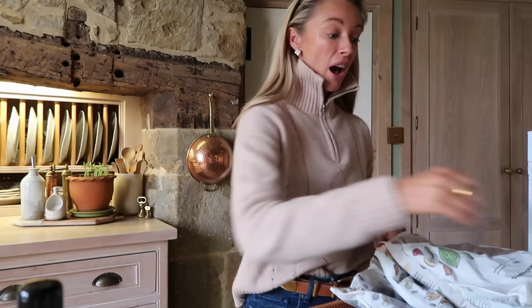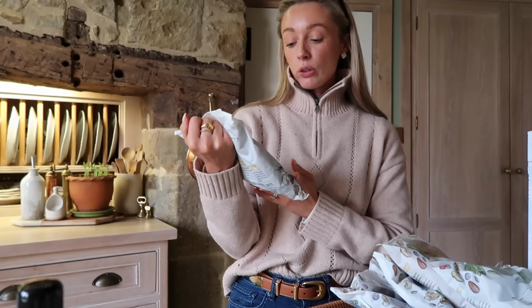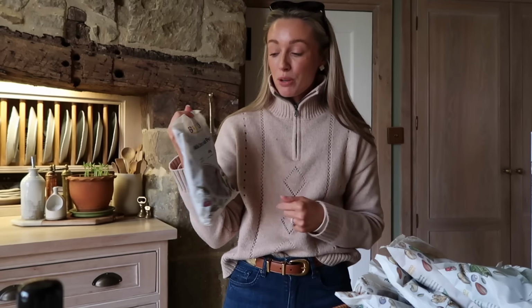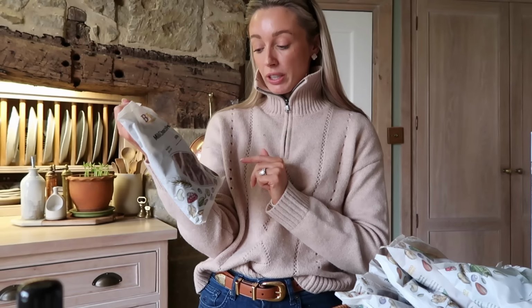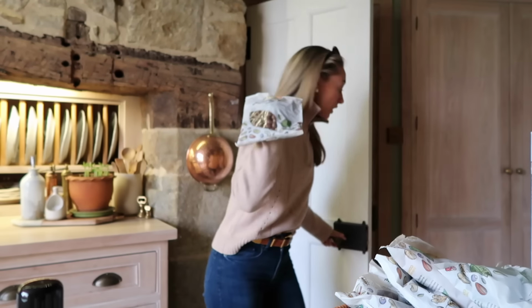Like, when you just have that afternoon requirement for a little sweet something, I feel like these are gonna be perfect. So, I got milk chocolate peanuts. And these work out just so much more affordable than when you buy them in Pret or places like that. So if you do have a tendency to pick those up, this could be a much more affordable way of doing it. This bag, by the way, is completely compostable and recyclable.